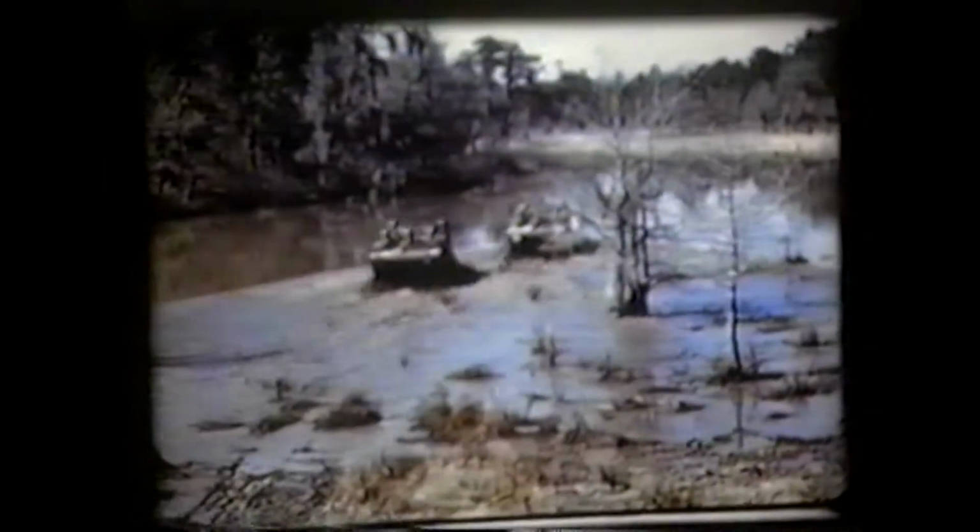It trotted on the ground. That is, if you can call ground that slimy, sticky gumbo of a Louisiana swamp. Its performance was astonishing in the swamps, on muddy river bottoms, and hopping over rice paddies.